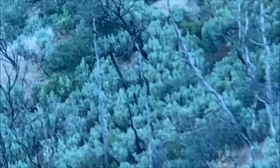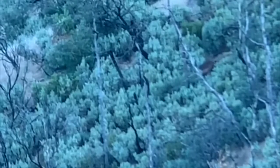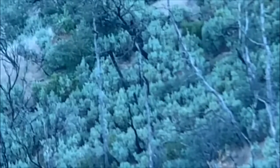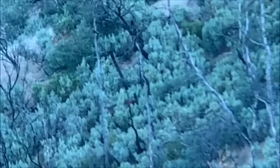Holy crap. And here comes another one to the right, coming down into the screen right now. I think that was the other four-pointer, but those two bucks just went at it. Wow, that was something.